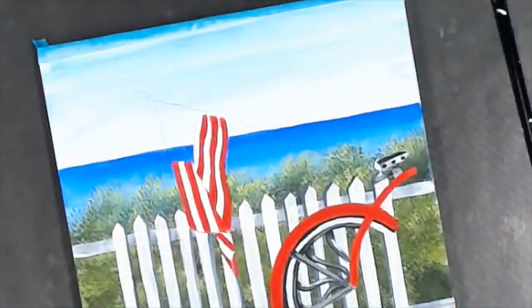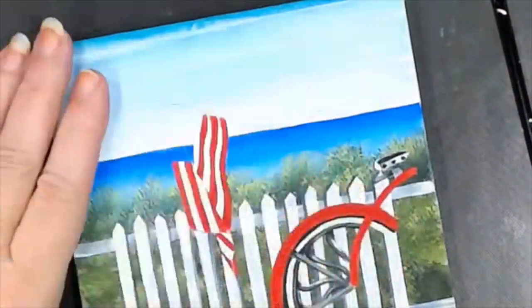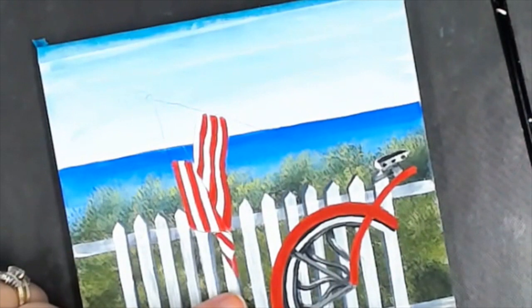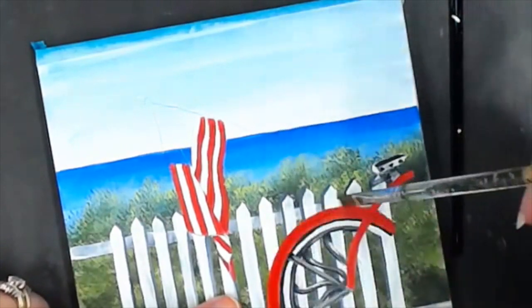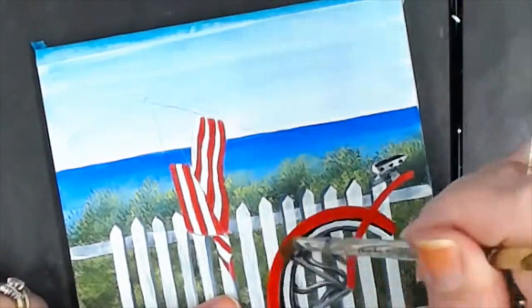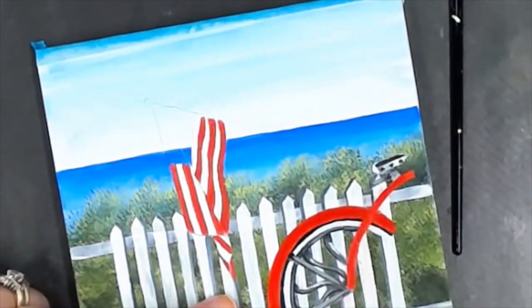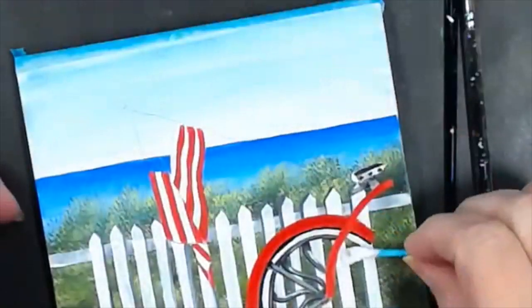So getting back to this, I'm going to add a highlight to my fender. That's what that thing's called. To do that, I'm going to take a flat clean brush and paint it with water first. You don't want it too puddly, but put it over the red area. Don't put so much that the red then goes all over everything else, because the red wasn't totally dry.